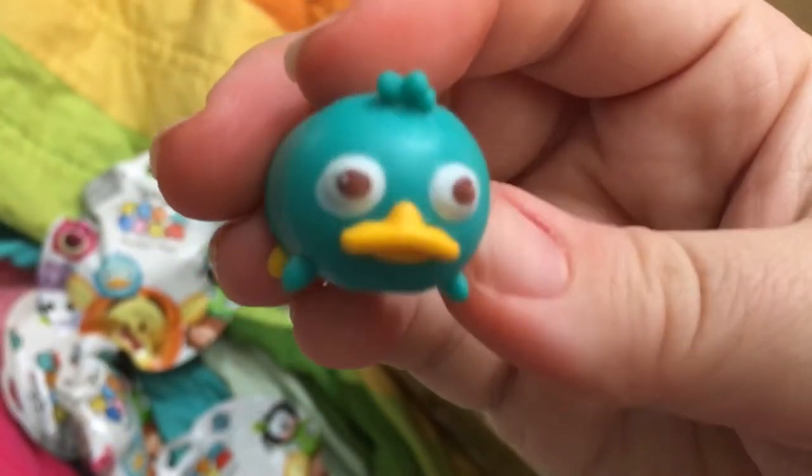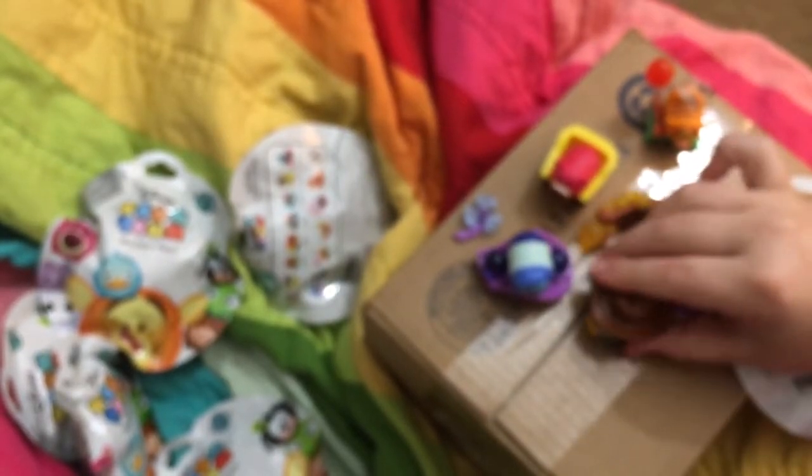And then we got Perry from Phineas and Ferb. So there's Perry and his hat, his little spy hat, and it just sits right on top of him.